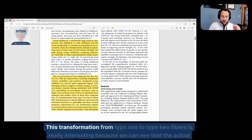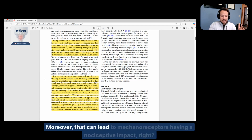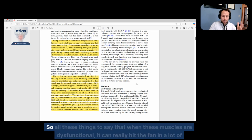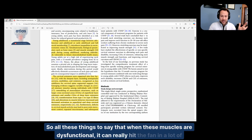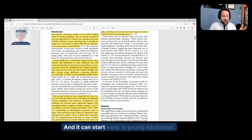This transformation from type 1 to type 2 fibers is really interesting because we can see that the actual structural characteristics of the muscles change when they're deconditioned. Moreover, that can lead to mechanoreceptors having a nociceptive impact, right? So all these things to say that when these muscles are dysfunctional, it can really hit the fan in a lot of ways and produce some significant symptoms for our patients. And it can start early in young adulthood.